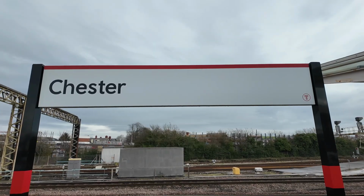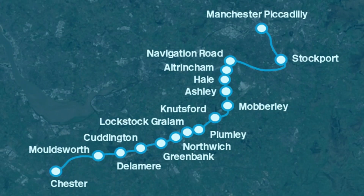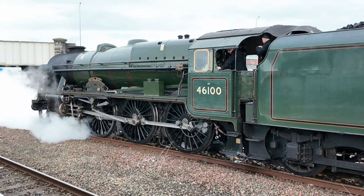You join me on the platform today at Chester Station, and today's video is going to look at the Mid Cheshire Line, which is a railway line that runs from Chester to Manchester Piccadilly via Northwich. Before we go into detail about today's video, there is something to pass through Chester Station, a steam locomotive. So I'm going to get that first and explain more about today's video.